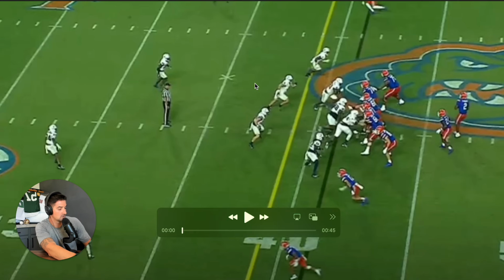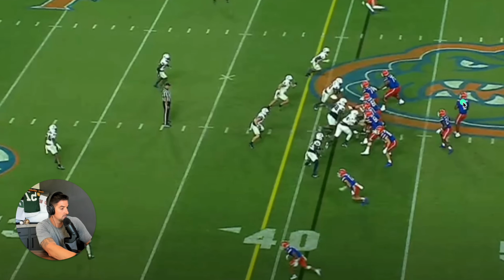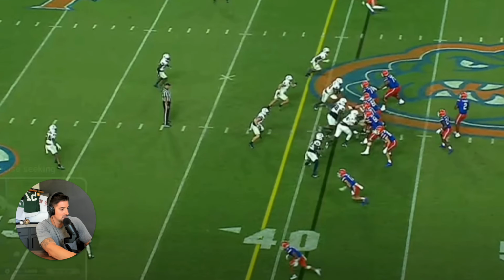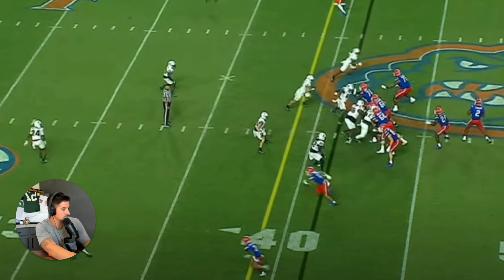But let's just watch this first play, because this was probably my favorite quarterback play of all yesterday. This was him rolling out a little bit this way. No, I'm sorry. He steps up a little bit, and then he's able to throw with pressure in his face all the way across the field for a touchdown. I thought this was super impressive. This is stuff you can't teach.